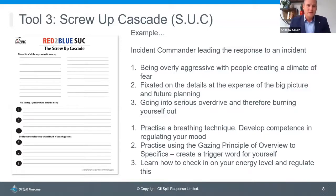Second one, in order to not be fixated, great principle, the gazing principle of specific to overview. Really great way of zooming out to remain expansive. And one potential way of doing that is to have a trigger word. So it may sound a bit silly, but my trigger word's helicopter. And it means I'm getting into the weeds now. Come on, zoom out, start to take in the big picture again, and then you can come back to task and what you need to do. So trigger words are very common ways of directing your attention.